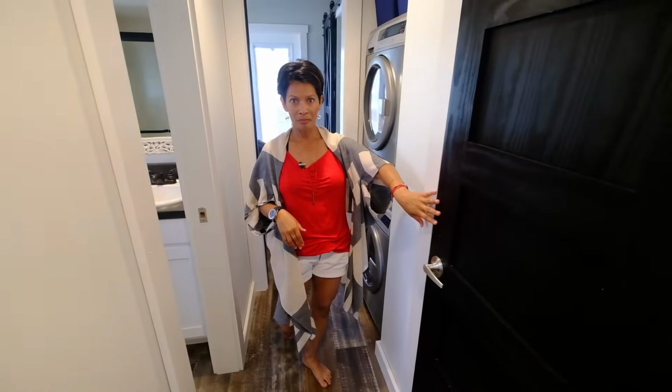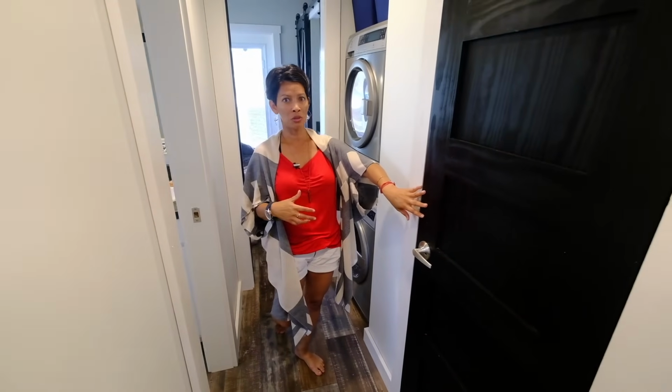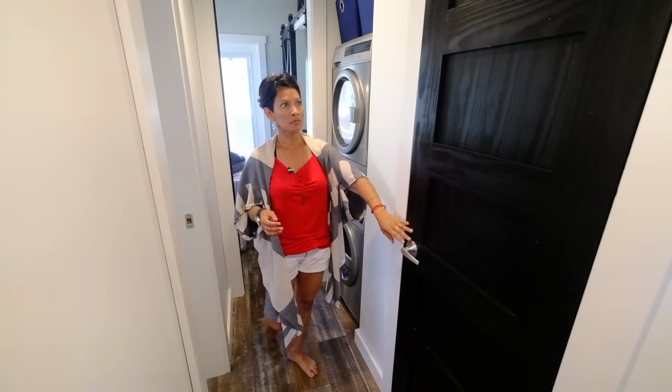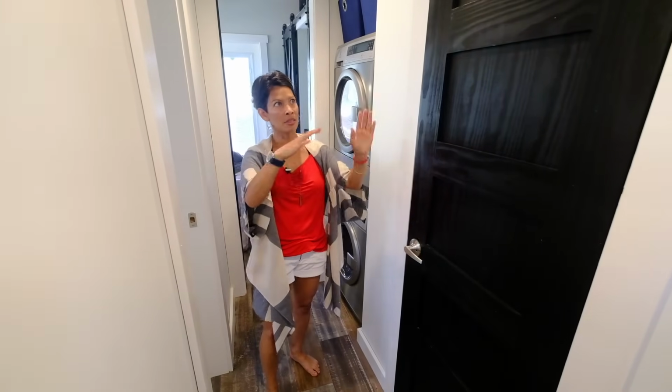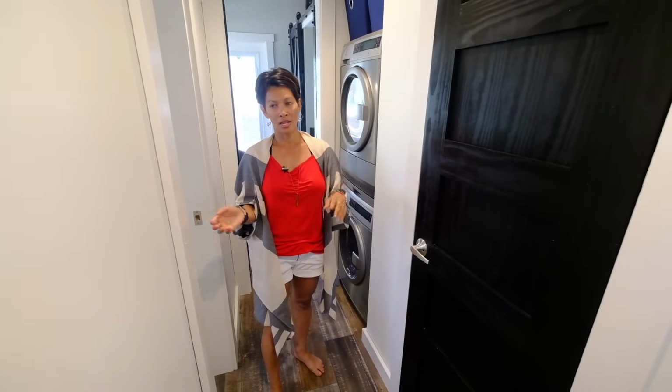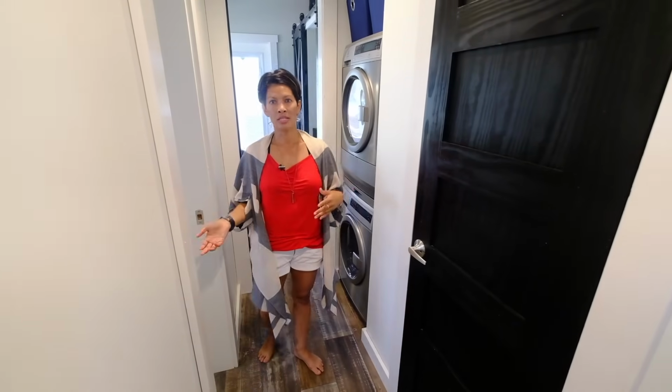Here is the closet, and this is where most of my clothes are. It's actually pretty spacious. And it's nice because I can open this up, close the curtain, and still have more privacy with the curtain closed and the door open, or vice versa. So there's lots of ways to get privacy in here.